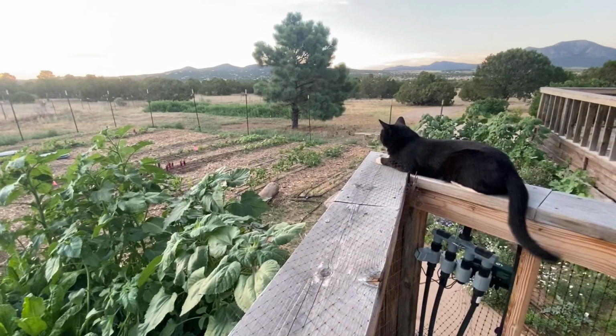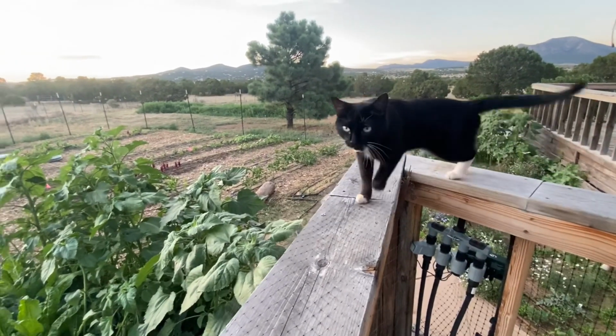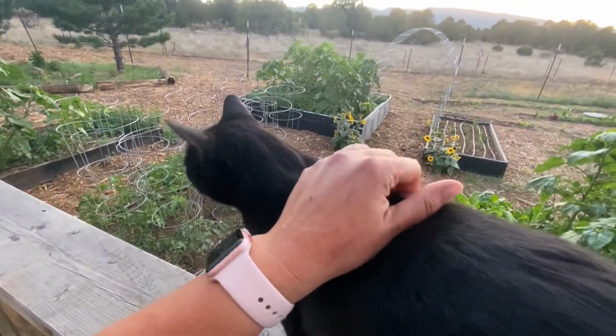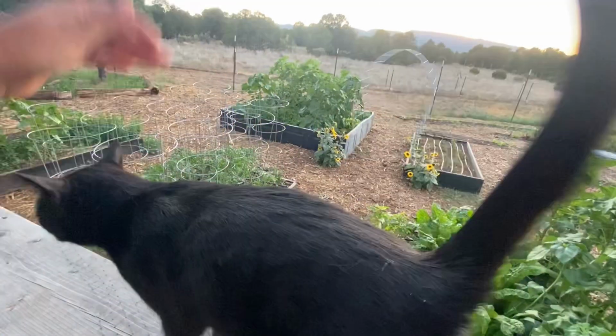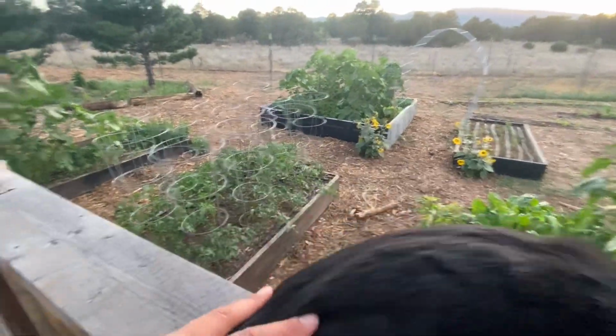There's Oreo again. She's not very happy that we have the puppies, so she won't hang out with me in the house. So when I come outside, she definitely asks for my attention, which I'm happy to give because I know that she's missing hanging out with us, and I don't blame her for not wanting to hang out with 9 puppies.